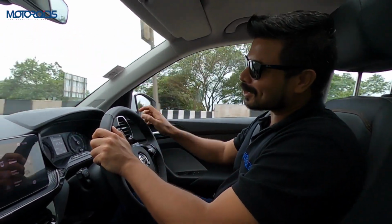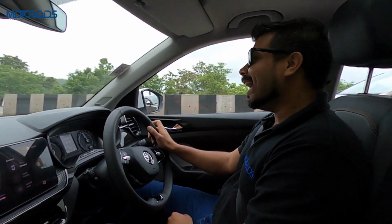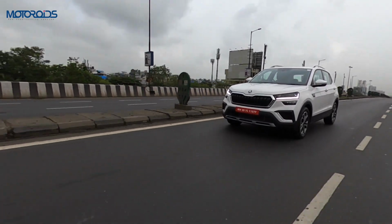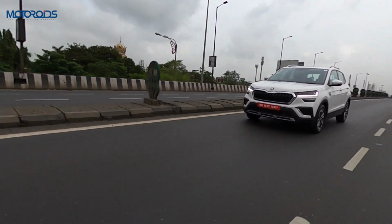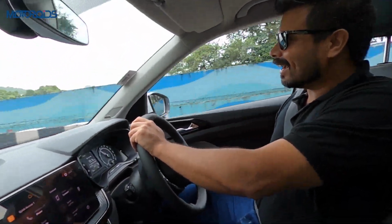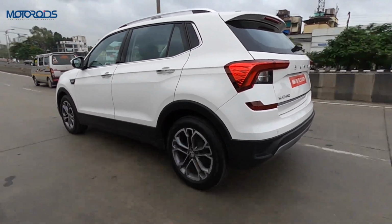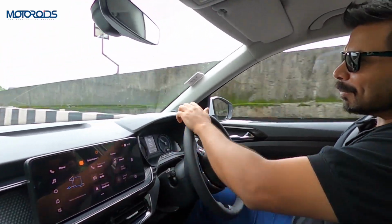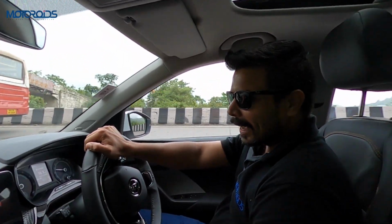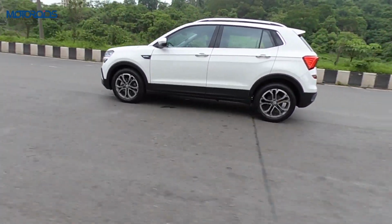My name is Amit. This is the Skoda Kushaq and you must have already seen the big smile plastered on my face. And the Skoda Kushaq in its 1.5 turbo petrol, guys, has delivered. It is by far the most fun to drive car in this segment, and I cannot tell you enough about how much fun this car is. And the segment that has been dominated by the Creta and the Seltos for a very long time now has a proper contender. I really cannot have enough of this car.